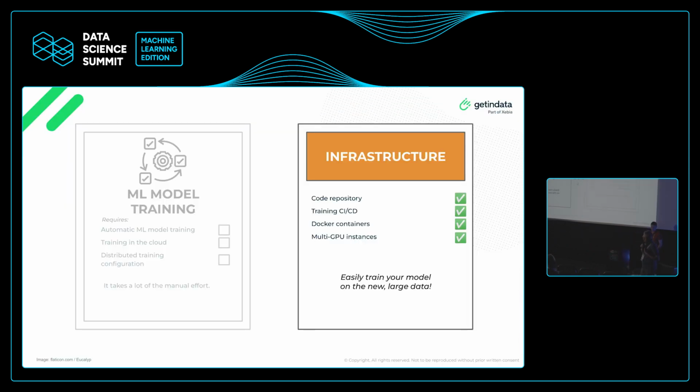Of course, this was about Kedro. For ML model training automation, you will need to add some, let's say, old-fashioned classic software development things, like you need to set up a code repository, set up some CI/CD, build a Docker container, and even think about attaching some hardware accelerators, for example, to your Kubernetes cluster where you train your model.